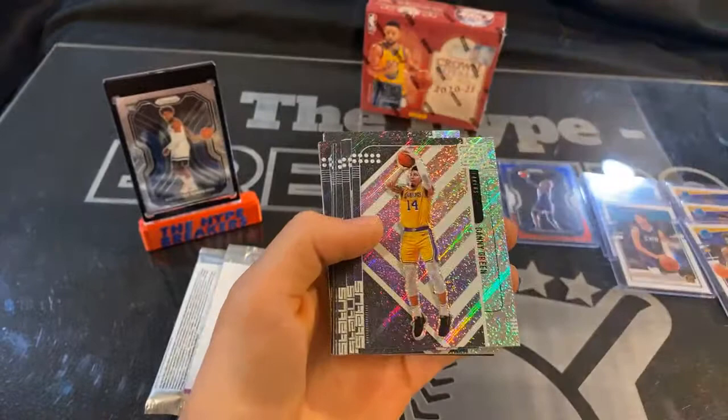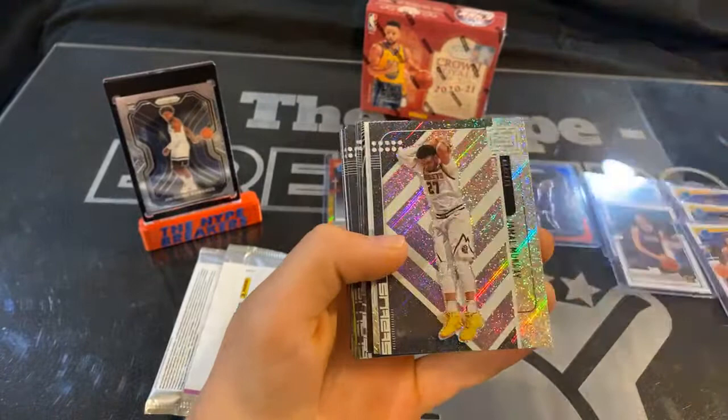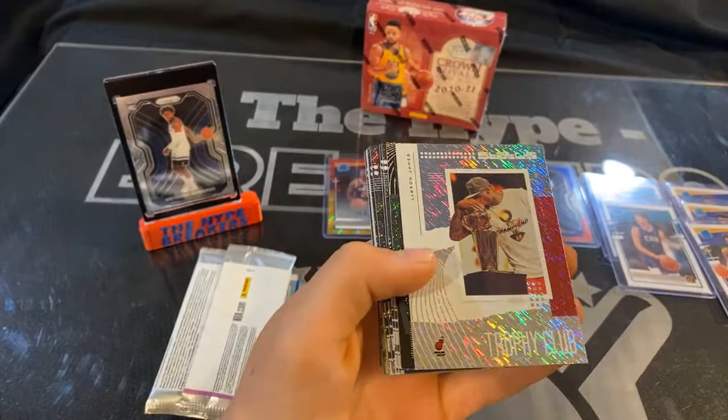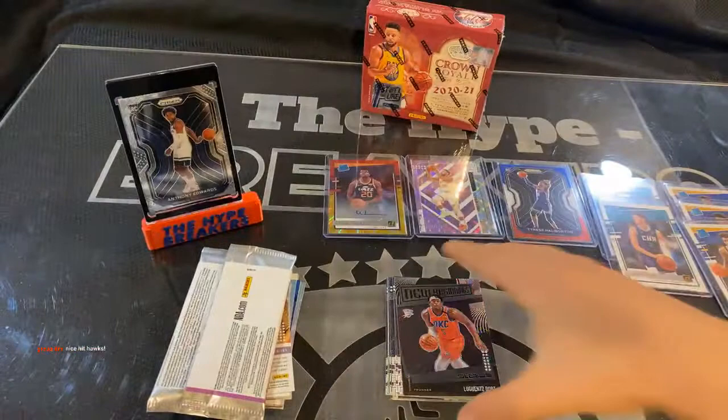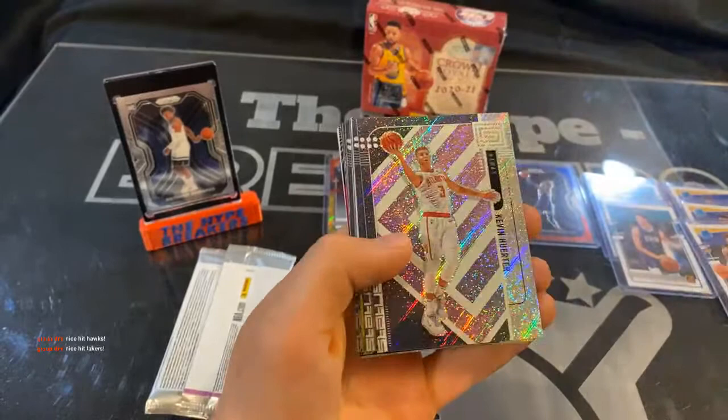Danny Green for the Lakers. Gafford and Kevin Durant. Followed by Jamal Murray. Next card is going to be a Blue Shimmer Trophy Club LeBron James for the Miami Heat. Wow, nice insert. Parallel. LeBron James, Trophy Club Blue Shimmer. Nugent Dort, New Beginnings for OKC. Spencer Dinwiddie, Pascal, and Kevin Huerter.